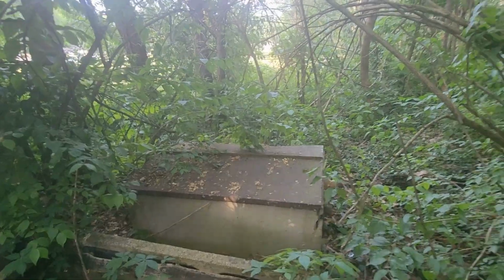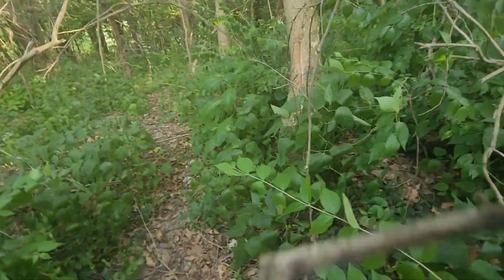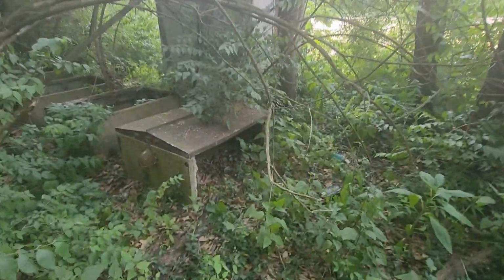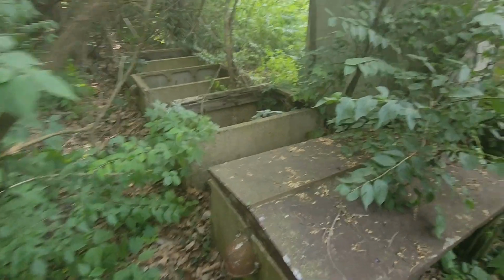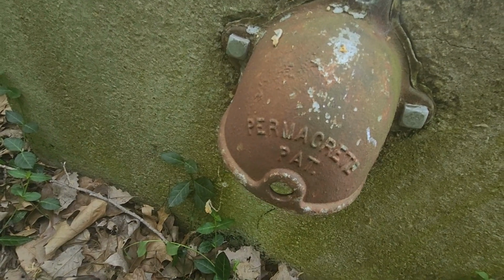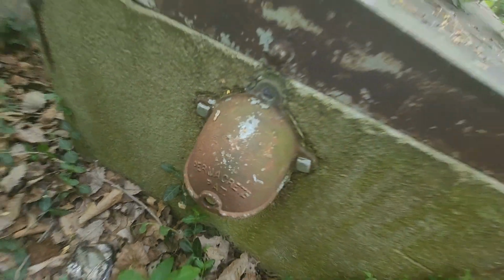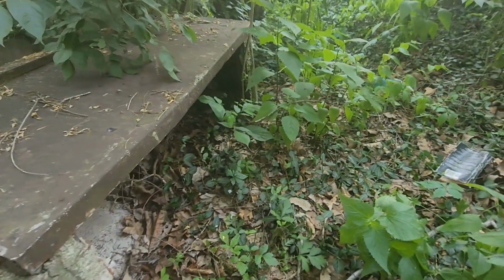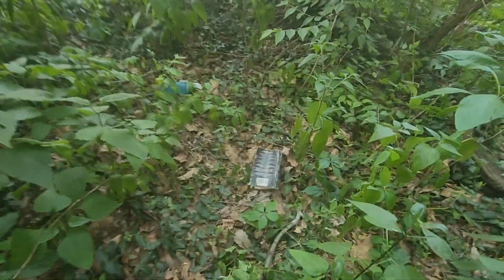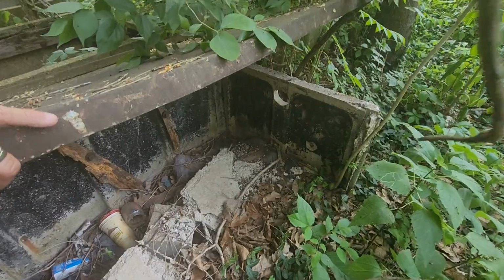Thought there might be a tag over here. There's a book out here. Let's see what's back here. Yep. Yeah, this thing's just buried back here. It is buried. I was trying to see permacrete, P-A-T. That has something to do with the railroad. Yep. Check that out.